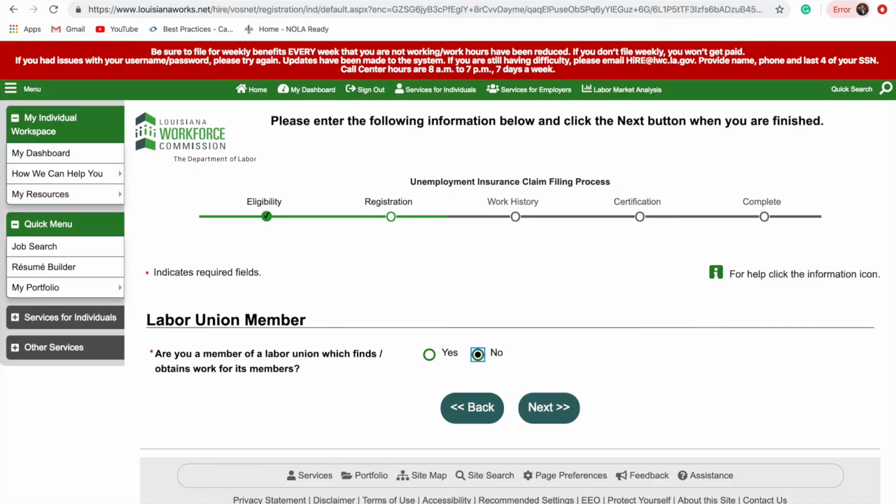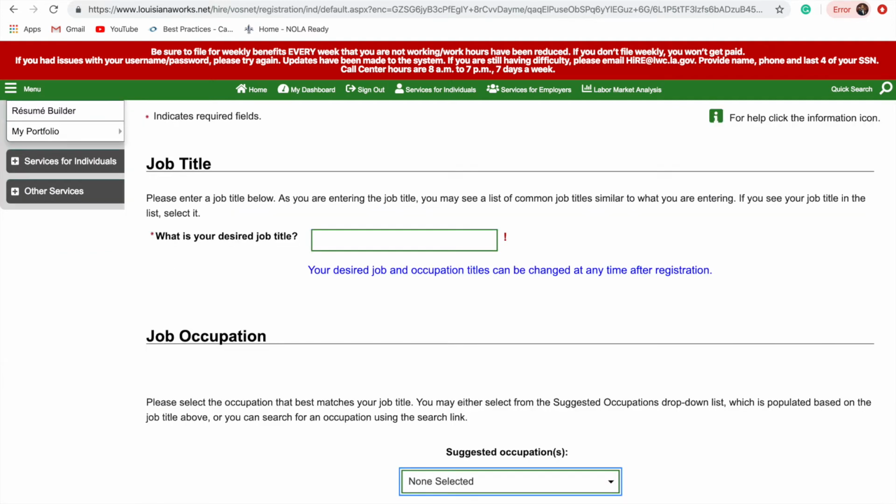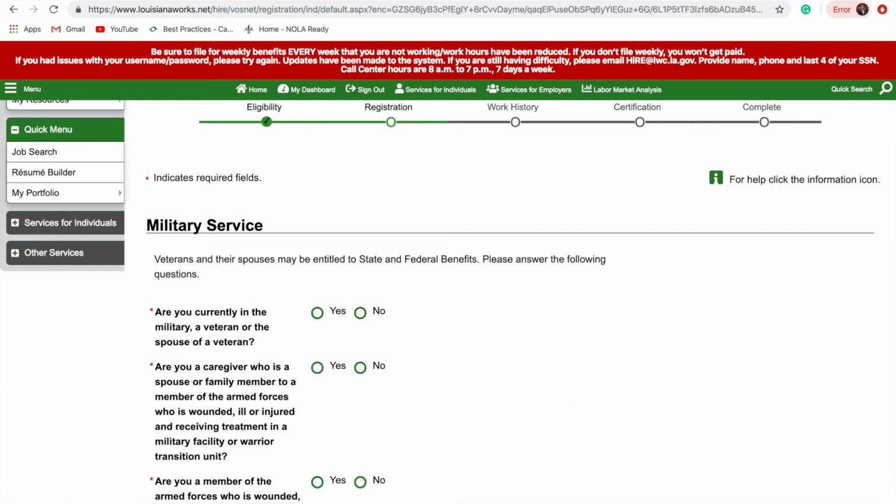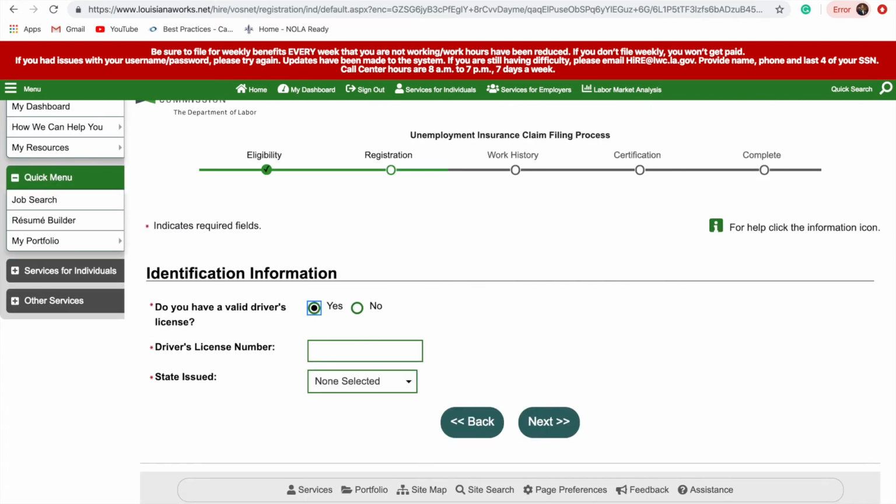In the next section, you will be asked if you are a labor union member. If so, please enter that information here. In the next section, you will be asked about job title and job occupation. Please select all that apply. In the next section, please select your ethnic origin. In the next section, you again will be asked about your military service. Please select all that apply. In the next section, please enter your state ID information or your driver's license information.